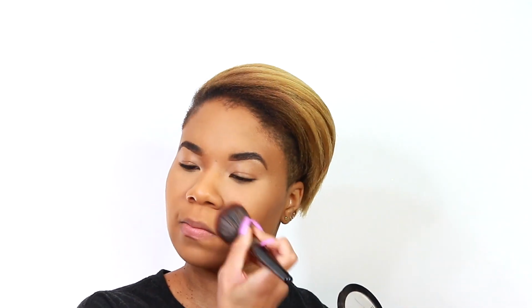So that's why I love this step. This is a very important step because I've learned from mistakes of not doing this and taking a picture with flash and looking like Casper. Okay, not all the way Casper, just a little bit off. This helps it not be off, basically.